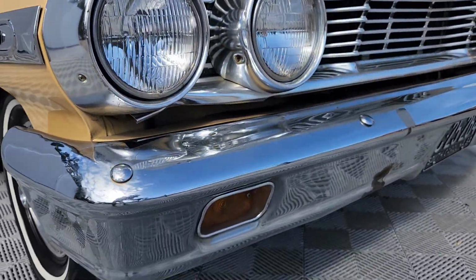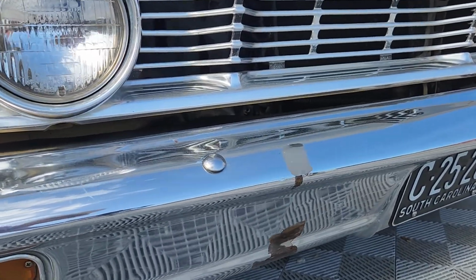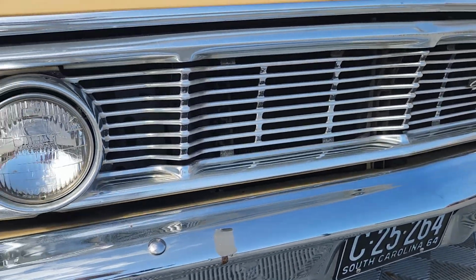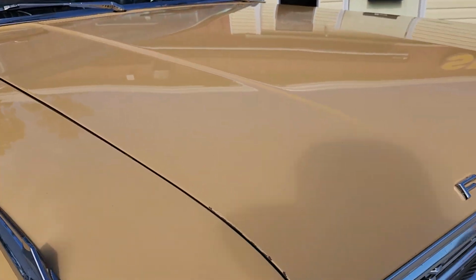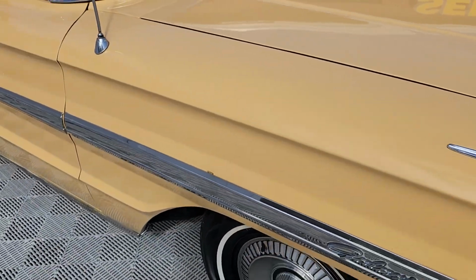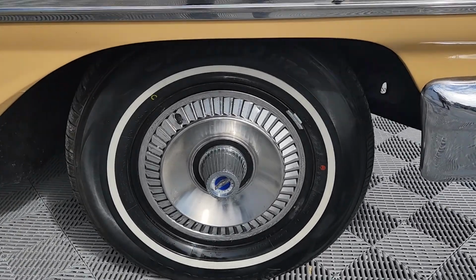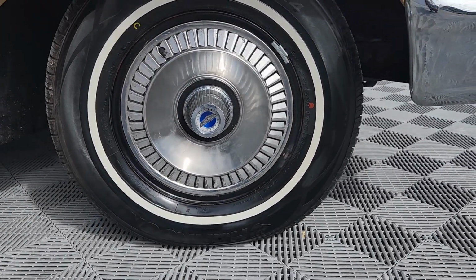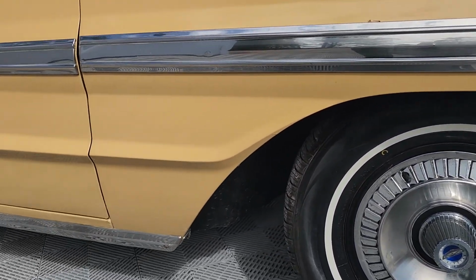And you can say this is maybe a driver quality car. You can see a couple little losses on the chrome on the front bumper. There's also a spot on the rear bumper. But all in all, maybe an above average driver. You see the 14-inch tires with the 1-inch white wall, 1 inch from the rim, the factory hubcaps.